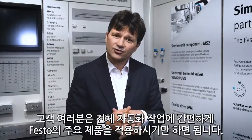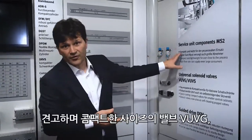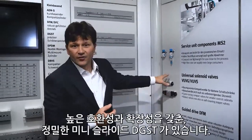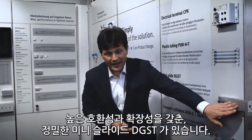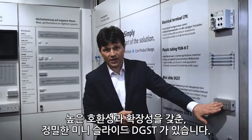80% of your applications you can solve with our core product range, such as our air preparations unit MS2, very compact. Our VUVG valves, very robust, and as well, the precision and the sturdiness of the DGST, the mini slide.